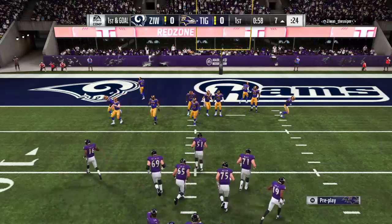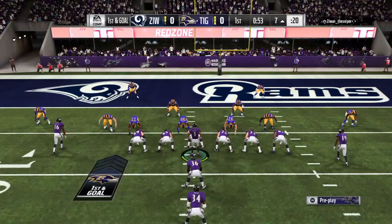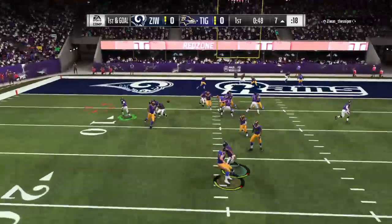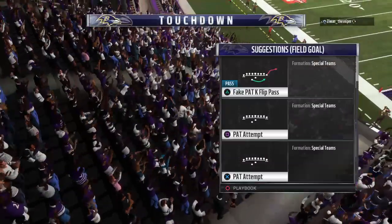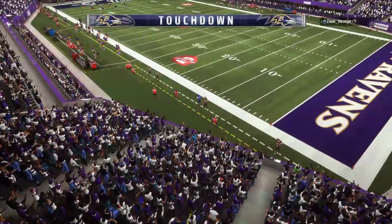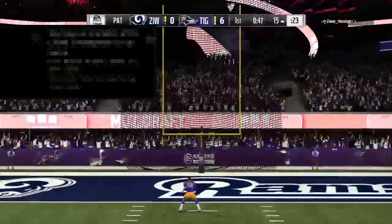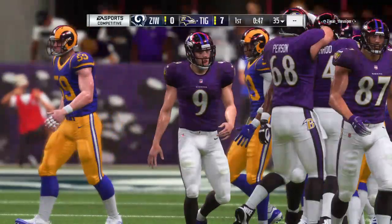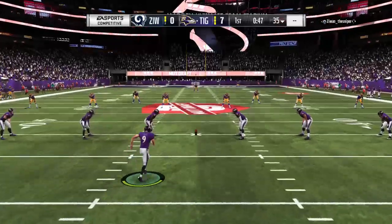First red zone chance now for the Ravens. They've got it 1st and goal at the 7. Here we go. Back to throw. Murray. This is caught. And he is into the end zone for a Baltimore touchdown. A great 7-yard touchdown grab. And the Ravens have taken the early lead. And the Ravens lead at 7-0. Here's Tucker now out to kick this one away.